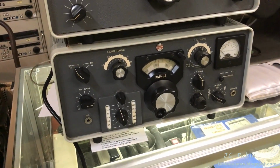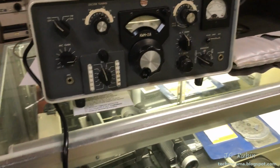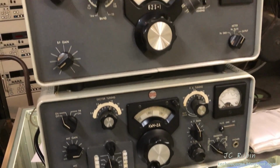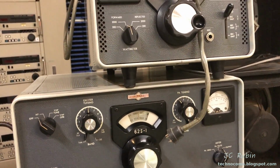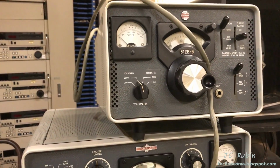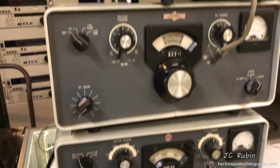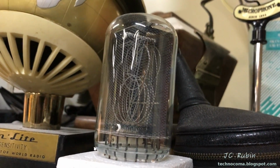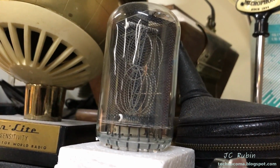Stuff that was way too rich for my blood back in the day includes this Collins transmitter and receiver, and I believe, what is this, like a power supply? Not sure. Transmitter, receiver, and something going on here. Collins setup. We have to take a quick shot of this Nixie tube for no other reason than there's a Nixie tube here, and we're taking a quick shot of it.